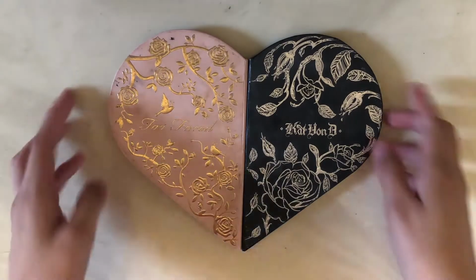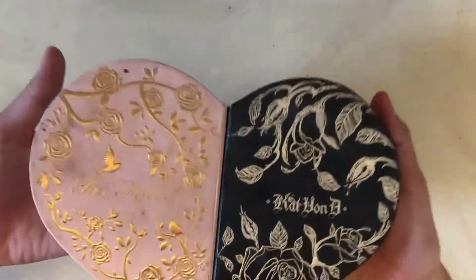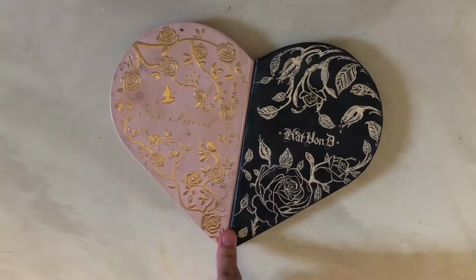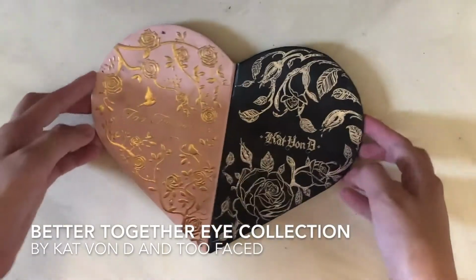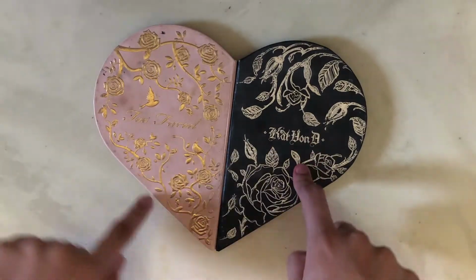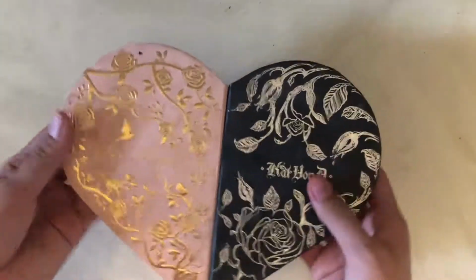Hello! Here with me I have a beauty product that I will be sharing my experience about. This is an eyeshadow palette, basically makeup for your eyes. The brand is Too Faced and Kat Von D. This was actually a collab and it was limited edition.